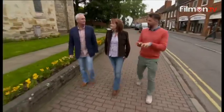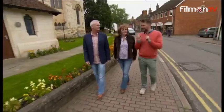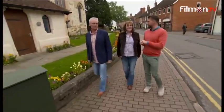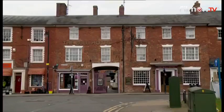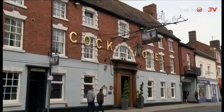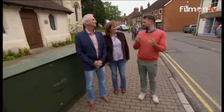But this is historically a very important town in the coaching routes up and down the country. So it's interestingly the beginning of the cock and bull story. Are you familiar with that? Yes. Like the nonsense story? Yeah, the nonsense story. Because you have 2 hotels, the bull, and down there's the cock. And so when the coaches used to go through, they used to compete about who had the most outrageous stories from London.